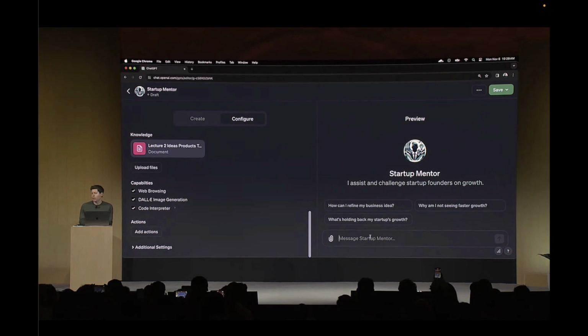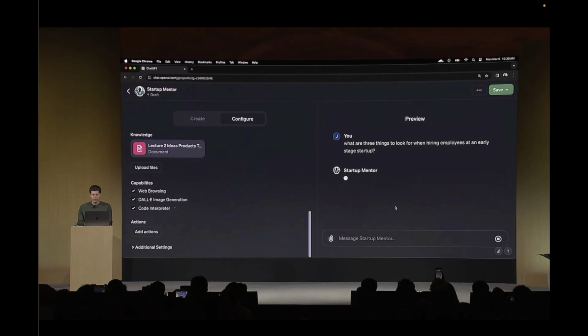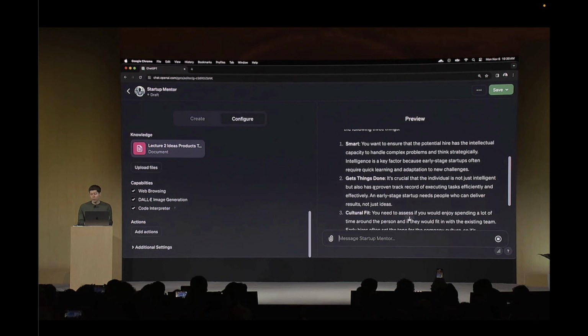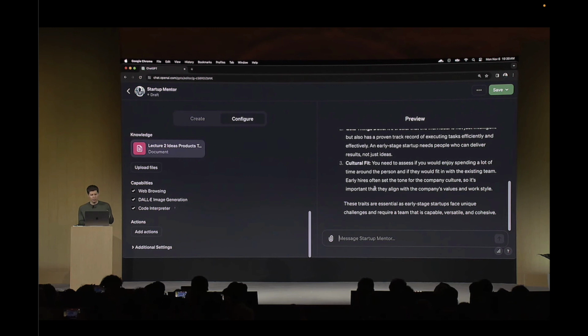So I will say, what are three things to look for when hiring employees at an early stage startup? Now it's going to look at that document I uploaded. It'll also have, of course, all of the background knowledge of GPT-4. That's pretty good. Those are three things that I definitely have said many times. Now we could go on and it would start following the other instructions and grill me on why I'm not growing faster. But in the interest of time, I'm going to skip that.